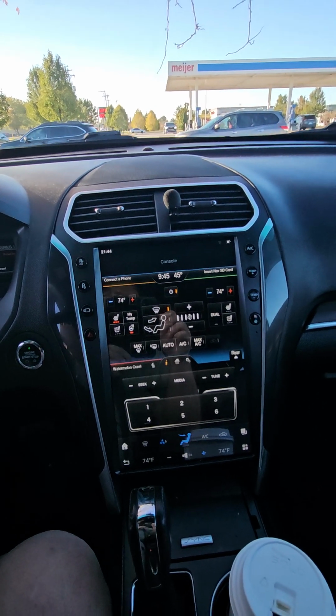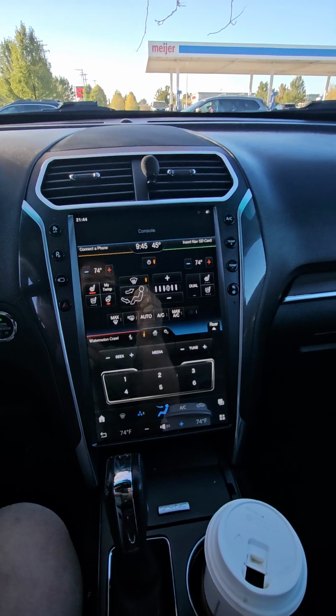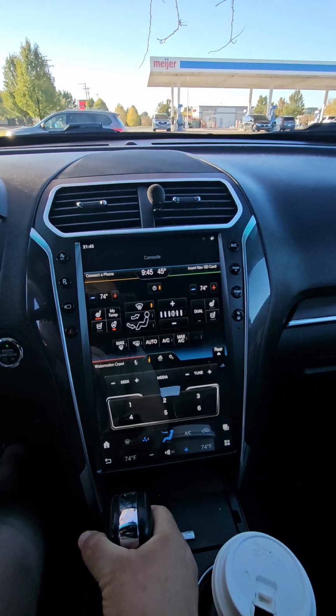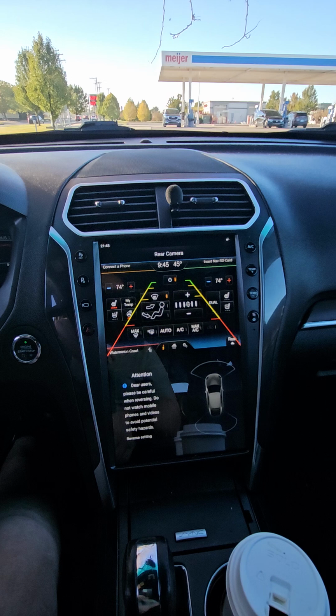Now, the biggest portion of this is if you have things that don't work operationally on this. I'll give you a good example. For right now, I'm going to have to save this for a different video. I have to take it apart again, and I have a problem with my reverse camera not coming up.